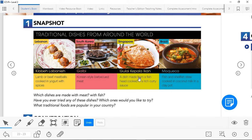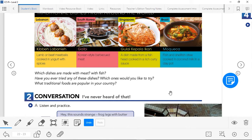Singapore, gulai kepala ikan. Okay, interesting name. A dish made from a fish head cooked in a rich curry sauce. I'm not so interested in trying this. And we have something in Brazil called moqueca. Fish and shellfish stew cooked in coconut milk in a clay pot. Interesting. Very good. Okay, let's continue.